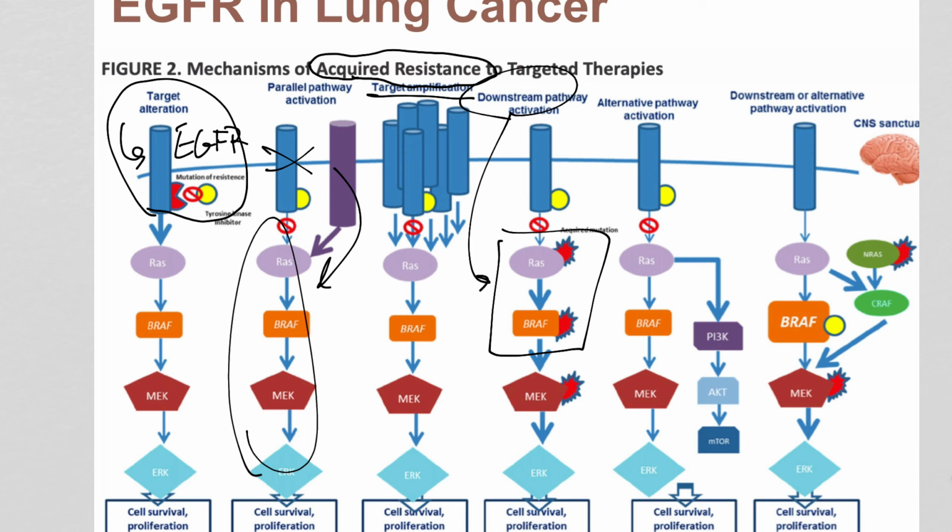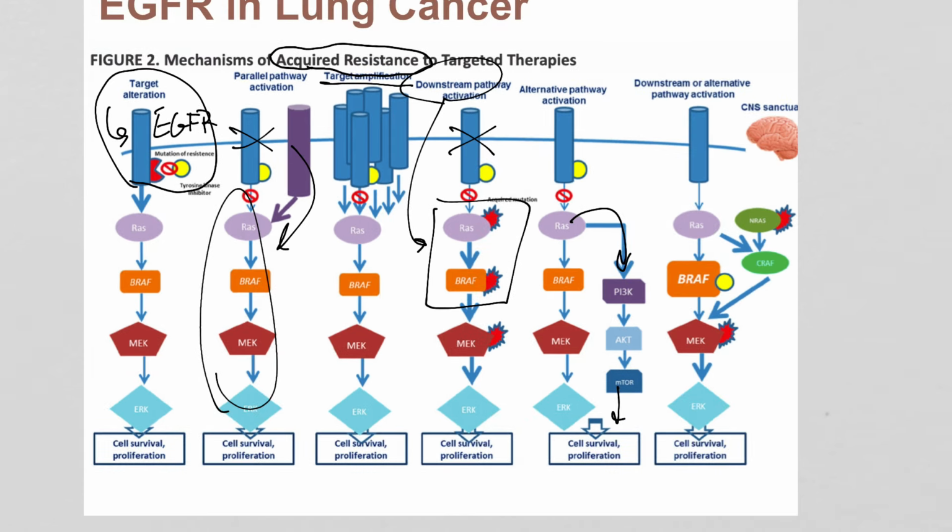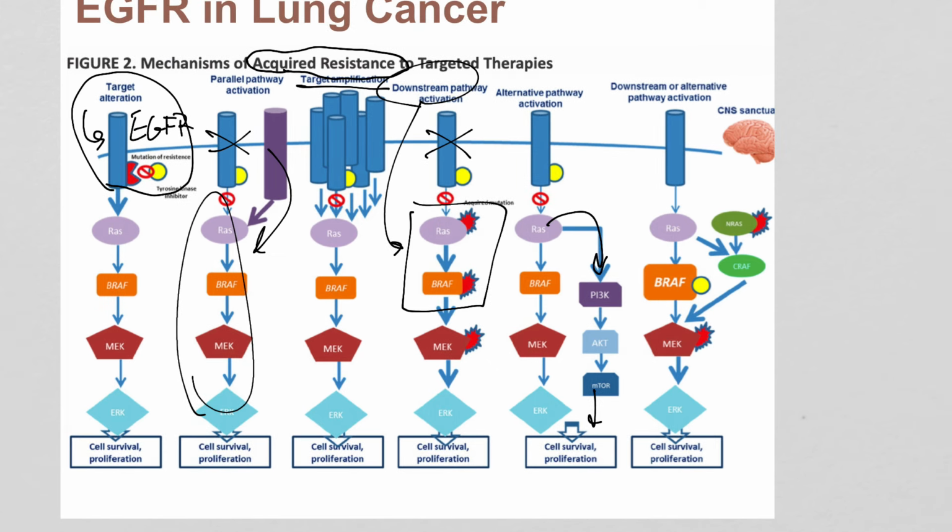This is the case where you inhibit this receptor all you want, the mutation is in RAS or BRAF or MEK, right? And they're going to turn on the pathway whether the EGFR is stimulated or not, right? Same concept, alternative activation, meaning can you get to the same result a different way, right? This is a pathway that has a similar end result, but takes a different route. And then alternative pathway activation is effectively merging these two together, right? A hyperactive mutation in an alternative pathway that somehow loops back around to our original pathway.